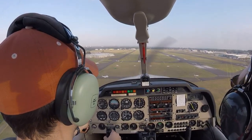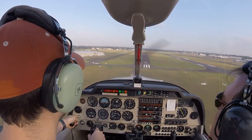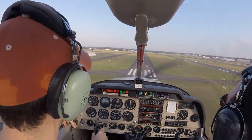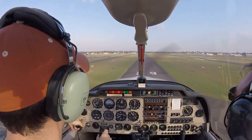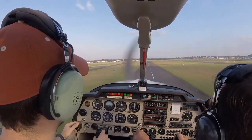Information Delta, wind 230 degrees 8 knots, crosswind maximum 8 knots, temperature 18, QNH 1023, information Delta. India Sierra November, on your left, clear touch and go. Clear touch and go, India Sierra November.